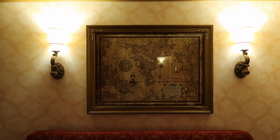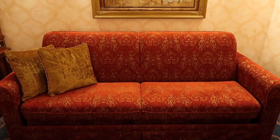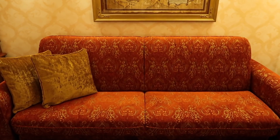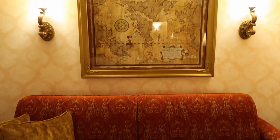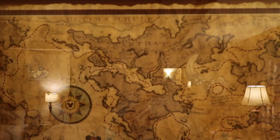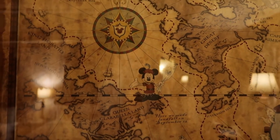Across from the beds, we have our couch. Really beautiful red couch. This actually folds into a bed for one person. So if there's 3 or 4 people staying in the room, you can ask them to change this into a bed for you. You can see the really nice map here. I love how this fits with the theme of DisneySea. You got Mickey in there.